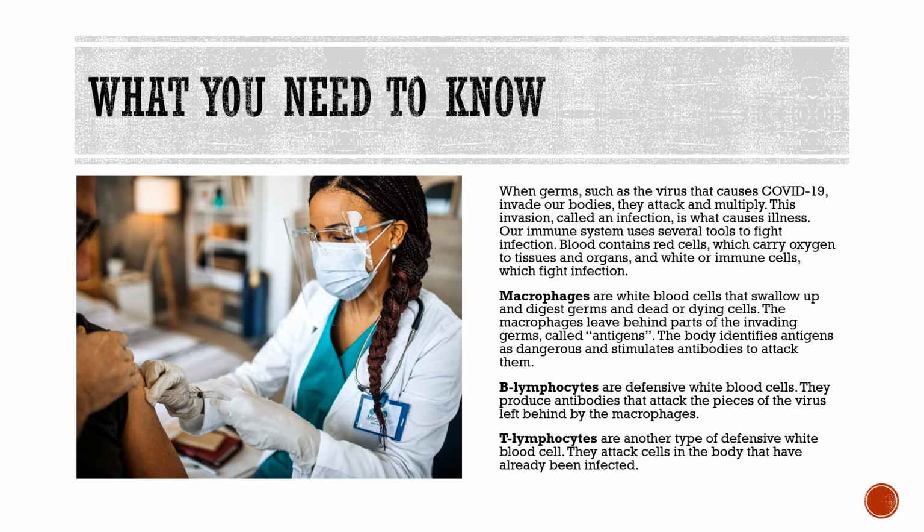Blood contains red cells, which carry oxygen to tissues and organs, and white or immune cells, which fight infections. Macrophages are white blood cells that swallow up and digest germs and dead or dying cells. The macrophages leave behind parts of the invading germs called antigens. The body identifies antigens as dangerous and stimulates antibodies to attack them.